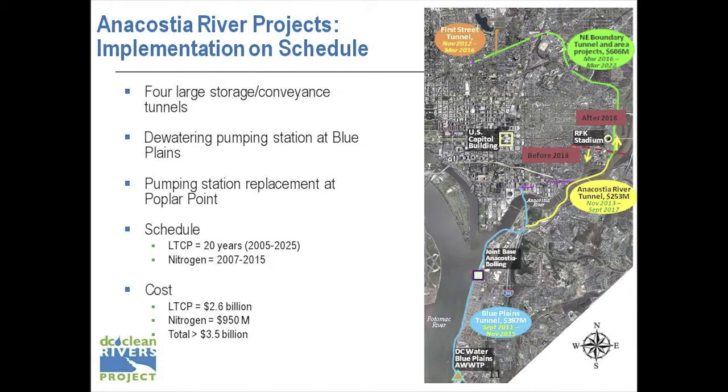We're currently building this tunnel segment right here, Blue Plains Tunnel. This next tunnel, the Anacostia River Tunnel, we just awarded. We'll be mining from RFK Stadium south and pulling out at Poplar Point, and then turn around going north. In a couple of years with this tunnel segment, March 2016, we plan to start construction on that.